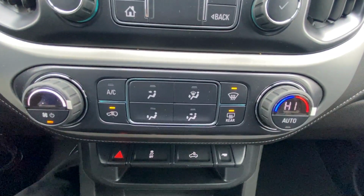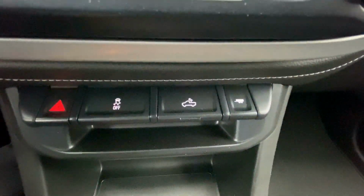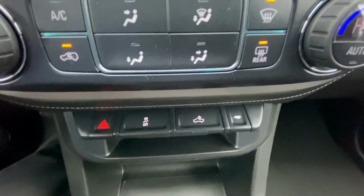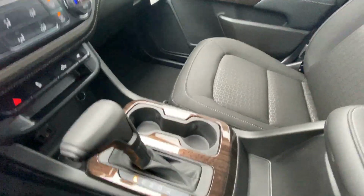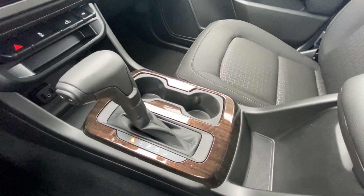Got your climate control here. You've got your bed lights you can turn on and off. And then you've got your tow haul mode here. There's your automatic gear shifter. You can also shift on the fly from the side of the shifter.